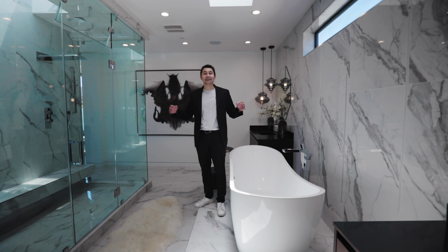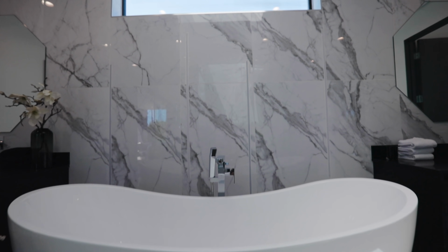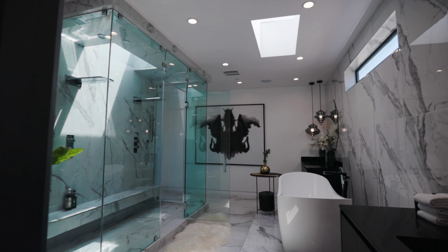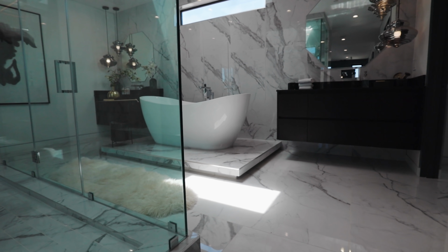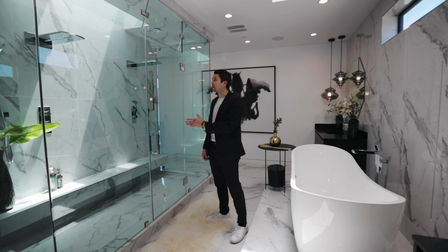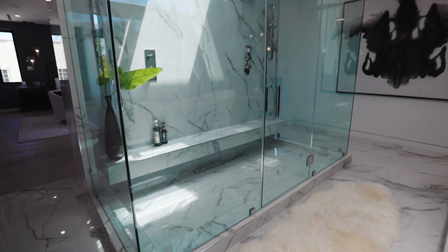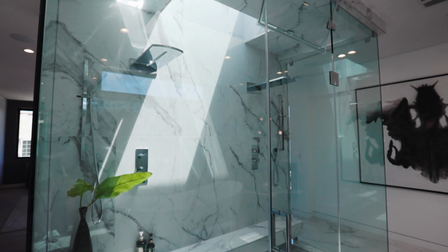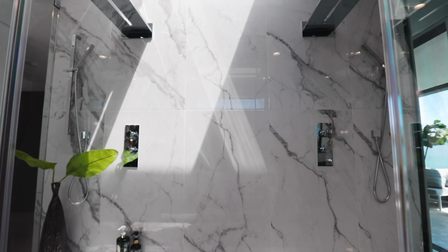Plenty of natural light can enter your bathroom as well, with the narrow window to my left and a skylight right above the tub. Looking at the massive shower enclosed by glass, we have a skylight in there. And it features marble flooring and walls on the ceiling as well.